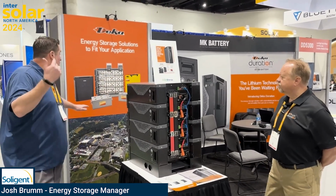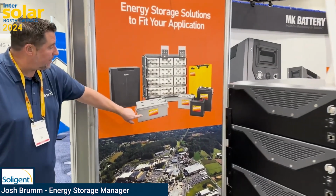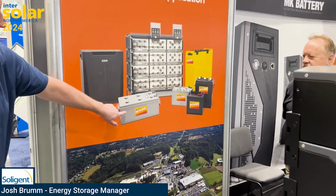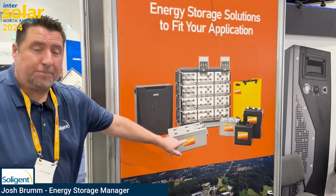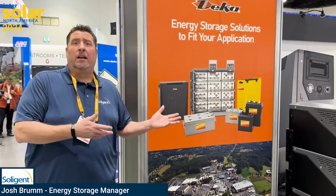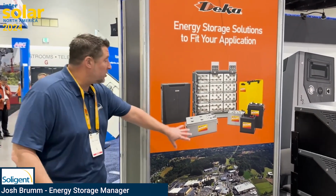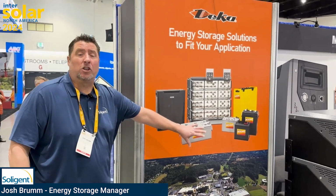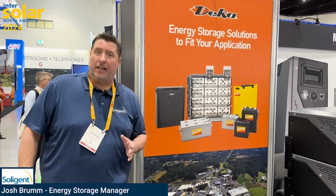But back here, if you don't mind, some of the legacy products. We have gel, maintenance-free, valve-regulated lead-acid batteries for solar, deep cycle, and other applications. So you've got scissor lifts and stuff like that for your construction companies. We can get all these types of batteries for you from MK Battery through us here at Solagen. So the conventional stuff as well, USA made, top of the line quality.